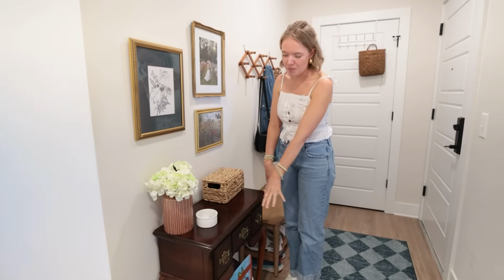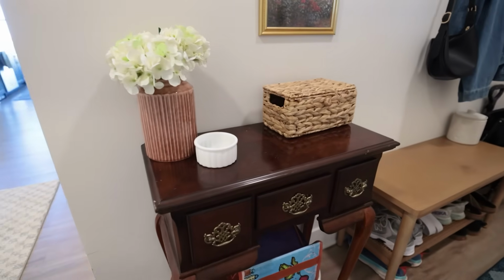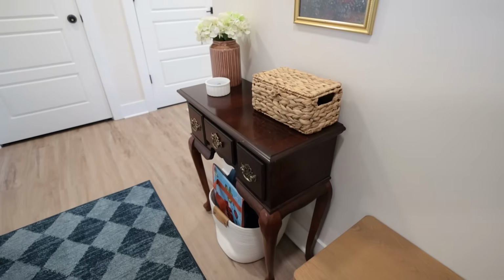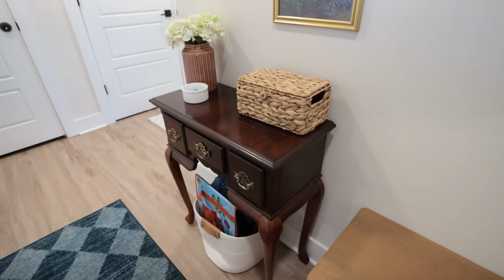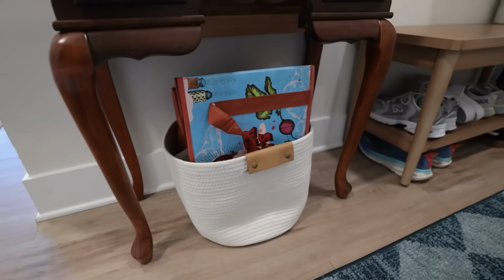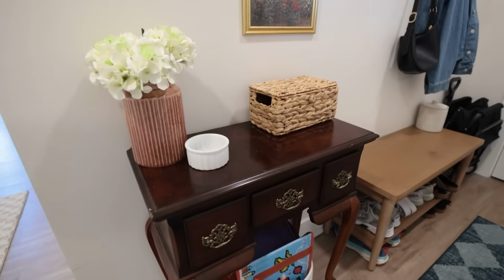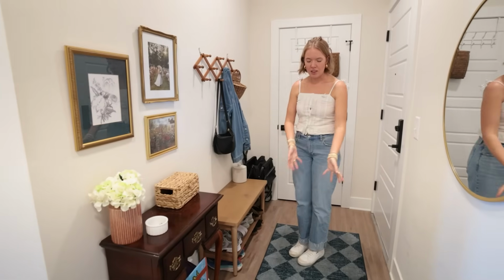This is a thrifted piece again, and I just think it's really nice for holding our keys and everything. We put things in this little box. We have sunglasses and everything in here, and then this little bowl we hold our keys in. And then underneath we just keep our reusable bags so that they're grab and go when we're heading out the door.